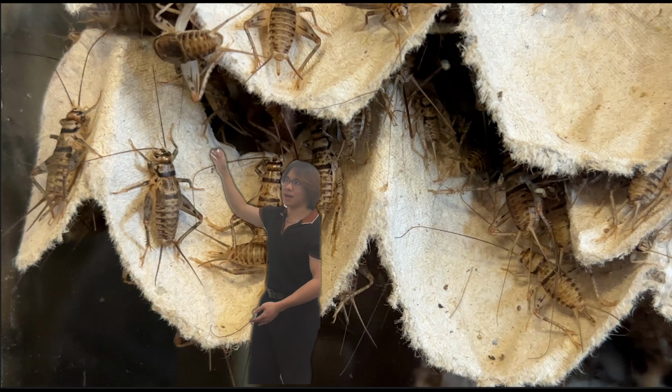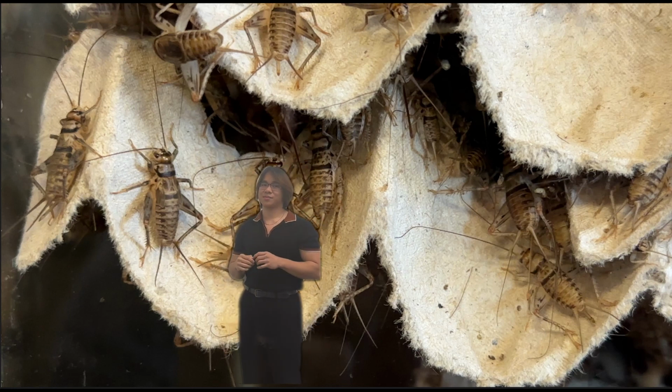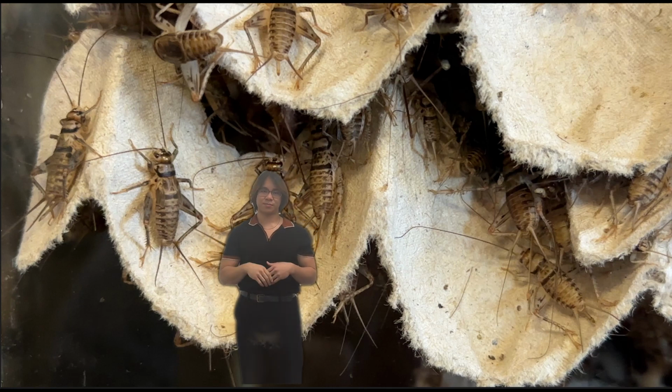Its head has compound and simple eyes. It also has palps and mandibles. Now, the uses of the palps and mandibles is that the palps help move the food towards its mandibles, and the mandibles break the food down.